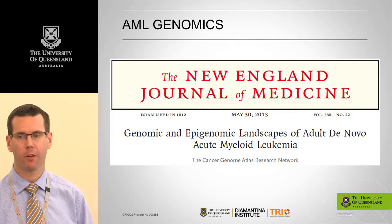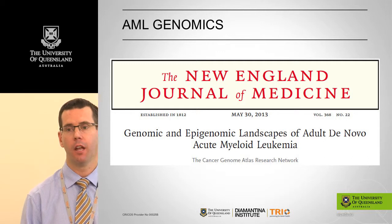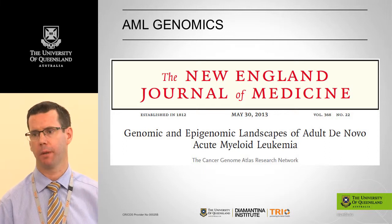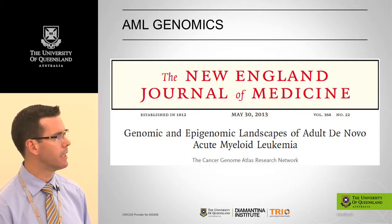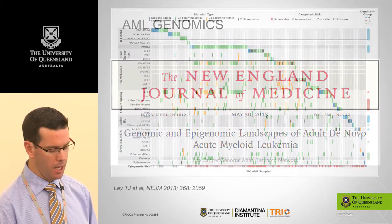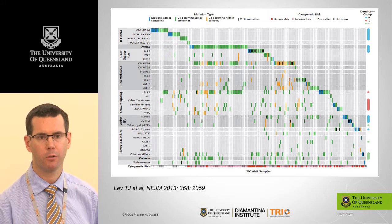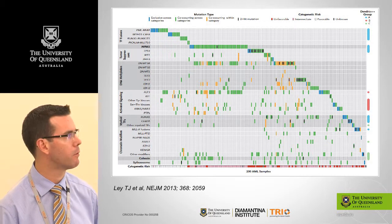In terms of AML, a large proportion of patients have, until a few years ago, had unknown molecular events and unknown mutations that are driving their disease. And certainly by conventional karyotyping they have what we call cytogenetically normal AML. So we've been really in the dark somewhat as to what are the drivers of AML, particularly in adults. In the Cancer Genome Atlas work, which was published a couple of years ago in the New England Journal, again, a recurring theme in my talk, you may notice, a lot of the landmark papers are all in the New England Journal, and that's with good reason.